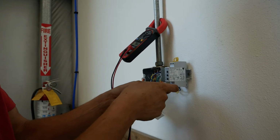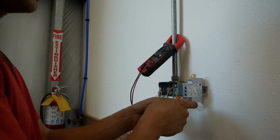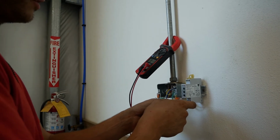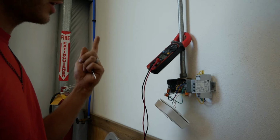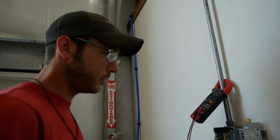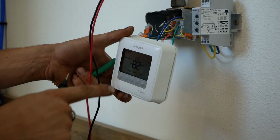So we're at 24, it's on. That would be the compressor, now it's off. But it's still running the fan, as you can hear. And so it'd come back on. So this way we're mechanically cycling our compressor and our AC on and off, even though we're still on cool and the thermostat's still locked in.